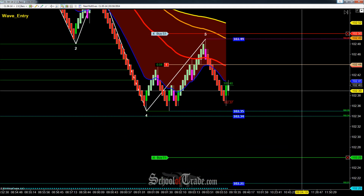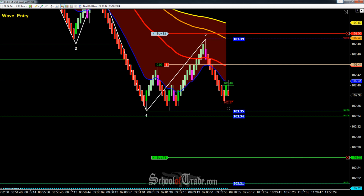So basically what I'm looking to do here is take this inside out pattern and be able to just take this up. Now this double bottom right here does give us a little bit of extra legs because this is a rejection off that double bottom reversal area. And now that we're pushing lower, if we can break the lows down here at 102.35, we'll be looking really, really good to the downside.